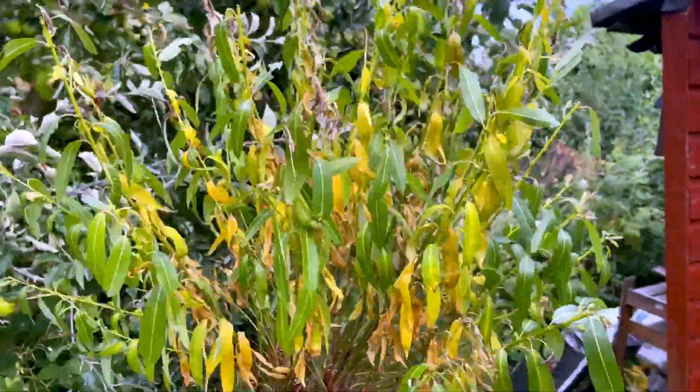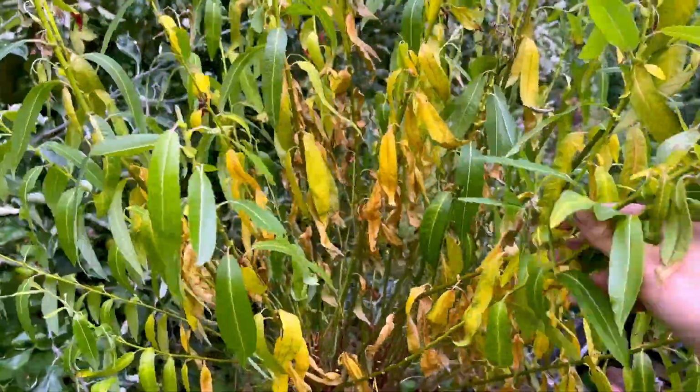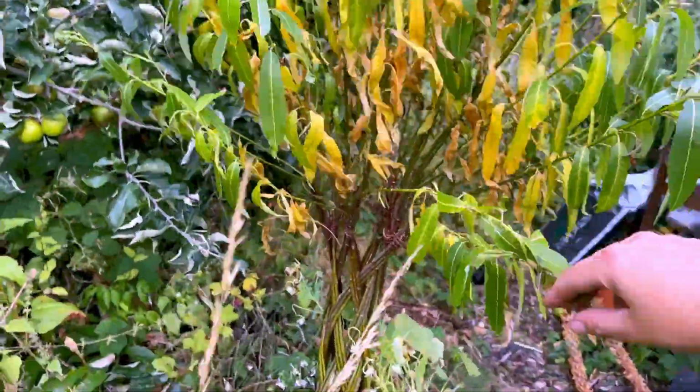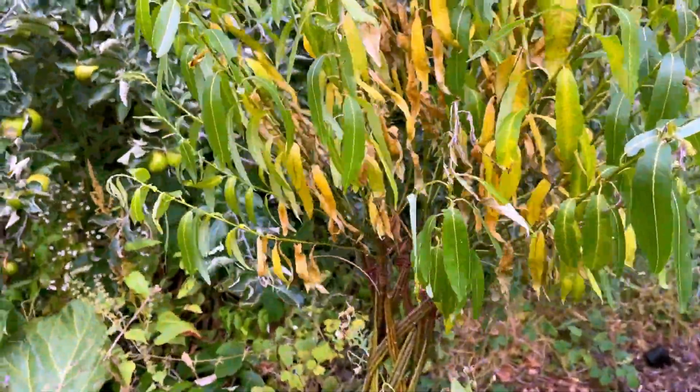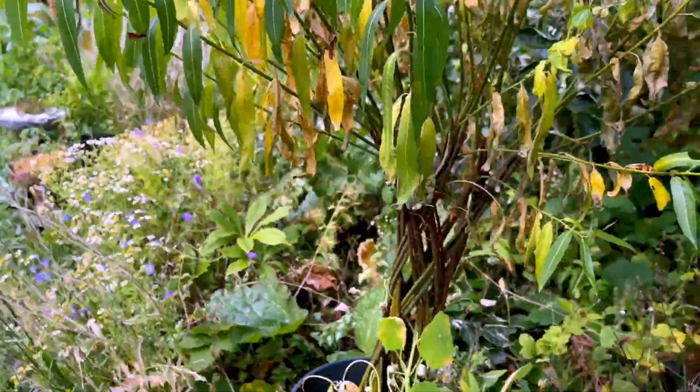But look at the top. I think because it's been windy and dry, it's just really sucking all the moisture out of these plants that are particularly water loving. So it's been a bit of a struggle for that one. It's not going to die, it's just having a bit of a bad time, but it'll be fine.